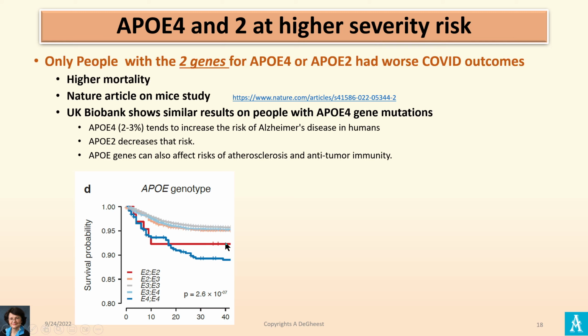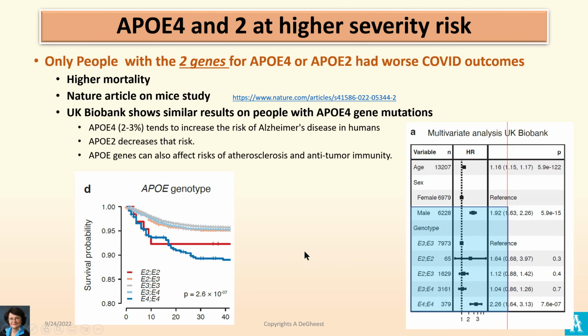It's the people who have the dual mutation, E4, E4, as well as the rare people who have E2, E2, which is protective for Alzheimer's but seems to not be as protective in the case of COVID. And I just want to show you the data. This is the baseline, the dotted line of 1, and you can see it's only the E2, E2 and E4, E4 that are higher risk.